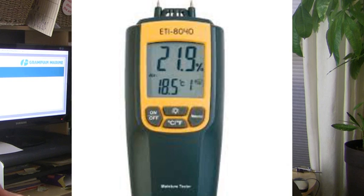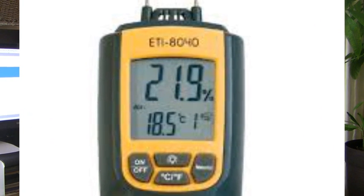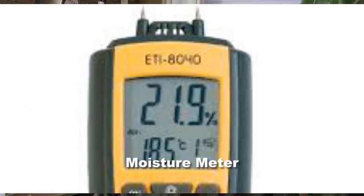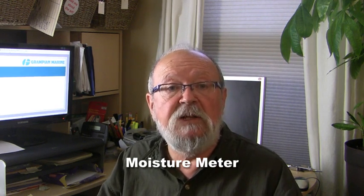Beg, borrow, or rent one of these. This is a moisture meter, and make sure you know how to use it, by the way. A moisture meter will tell you the amount of moisture that remains in the hull or the deck of the boat that you're considering buying. That's a major problem that most older fiberglass boats have.